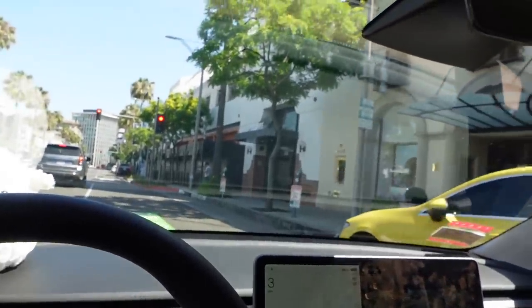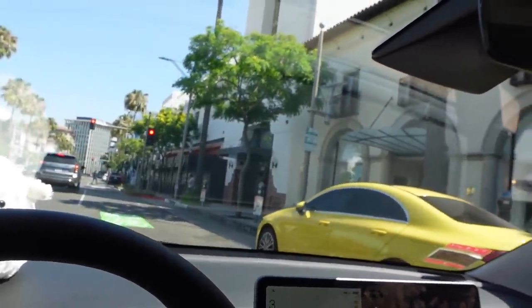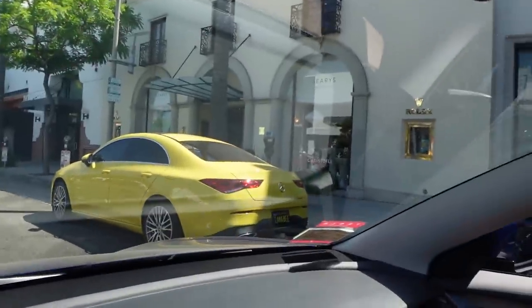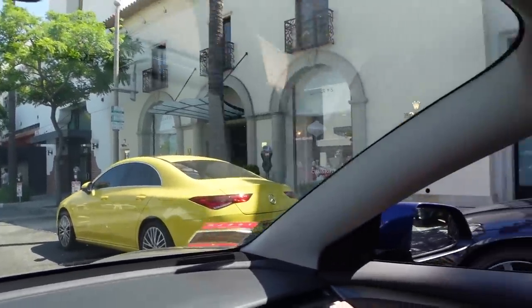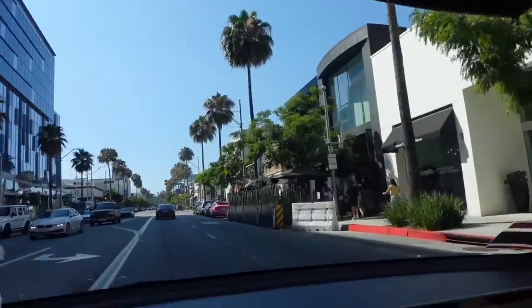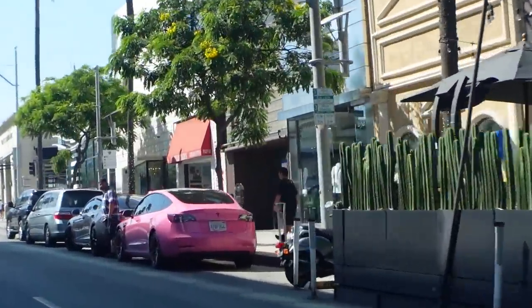Hold on. We're actually reversing for this plate here. It just says, I am a bee. Oh my gosh, come on. Special. Oh, it's a full pink one. Wow. Yeah, I have not seen that one. Oh no. Oh wow.